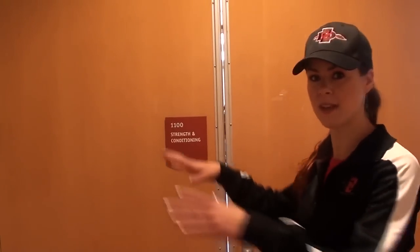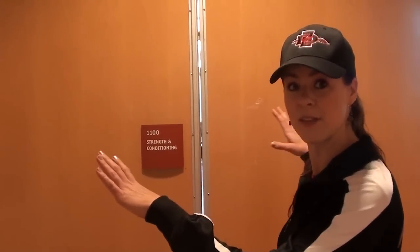So right now I'm going into the weight room. Here it takes up the entire left side of the building of the Fowler Athletic Center. So we're coming in and you can see what they do in here.